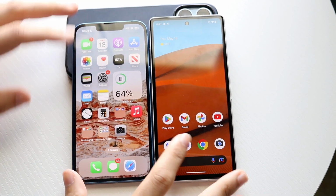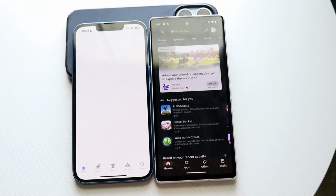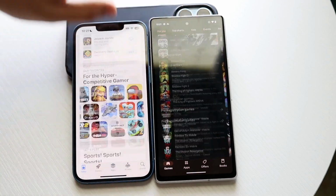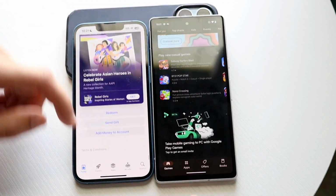Let's do phone calls, 3, 2, 1. Okay, iPhone 13 faster. App Store, 3, 2, 1. So the iPhone App Store is always slower to load up than the Play Store. Not trying to give credit to the iPhone 13 or anything, but just one of those things to keep in mind. Scrolling wise, I think the Pixel 7a is faster, but the iPhone 13 seems smoother.